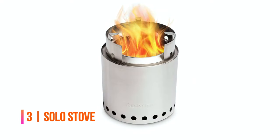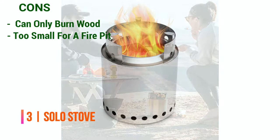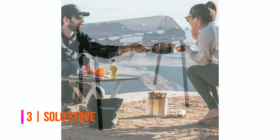The following could be improved. Only burns small pieces of wood or twigs. Too small to use as a fire pit. We love the Solo Stove Bonfire fire pit and how it lets us have a fire anywhere. It really makes your camping trip feel authentic.